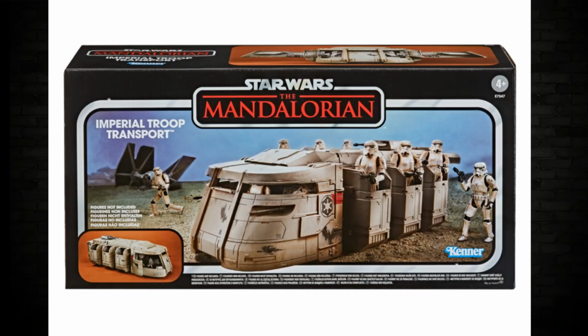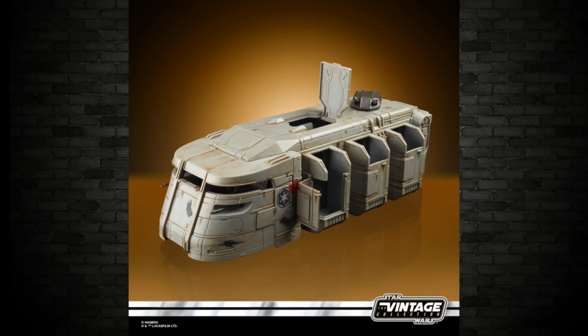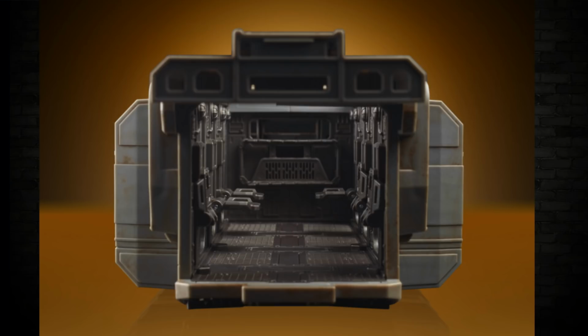This vehicle, let's go through some of these fantastic images. Firstly, I'll say it is the third incarnation of the Imperial troop transport. We'll talk about those other two very shortly. It has a removable top, a pop-up hatch, a back door hatch that opens up. The interior looks fantastic. There's jump seats in there that fold down. Inside the vehicle you can fit 6 troopers, or you don't even have to put troopers, you can put any kind of prisoners you want inside there.